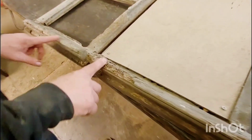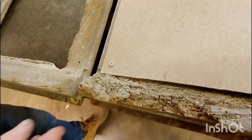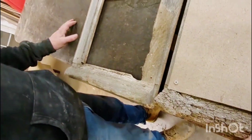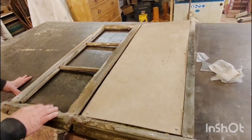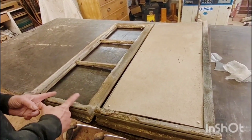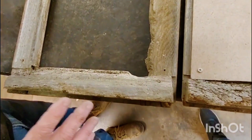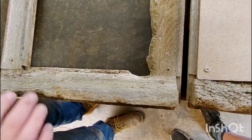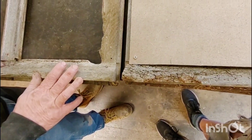These weathered boards here. So why don't you just throw it away then? Well, can't they just replace it? I will replace this one, and I might replace both of them. I'm not sure yet, but like this section here, I'll cut it, and I'll have a nice profile to copy, and put two new pieces on. I think with some nice period oak.